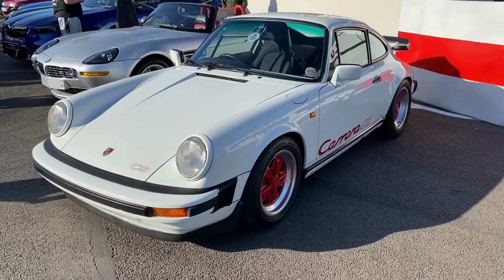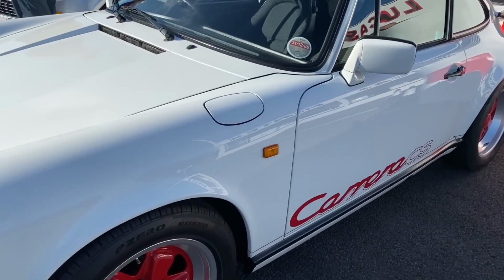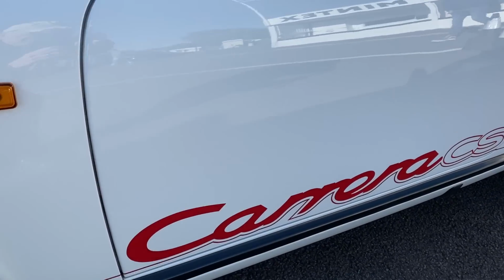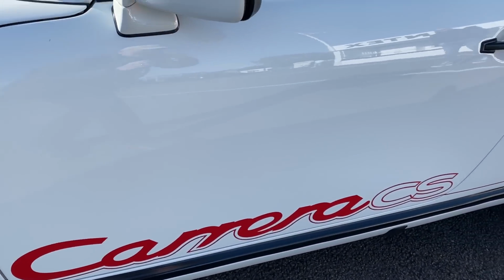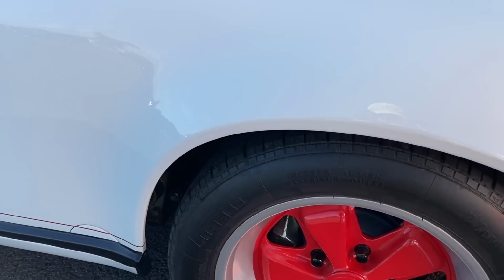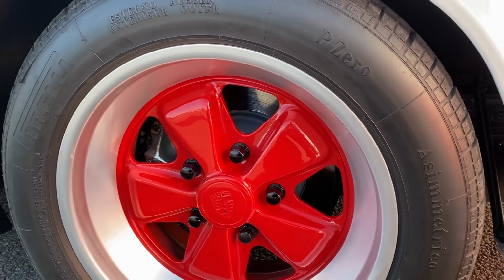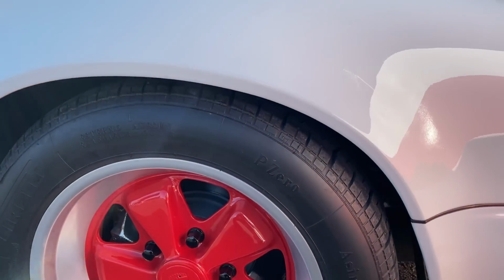Introduced in 1964 originally, this is the G Series successor, I think, to the first generation cars, Carrera CS. Is that Club Sport or Carrera Sport? I can't remember at the moment. Put it in the comments, you probably know more than I do. Wheels look like Fuchs alloy wheels, I'm not sure, but they look cool in that painted red, don't they, to match the stripes on the body.